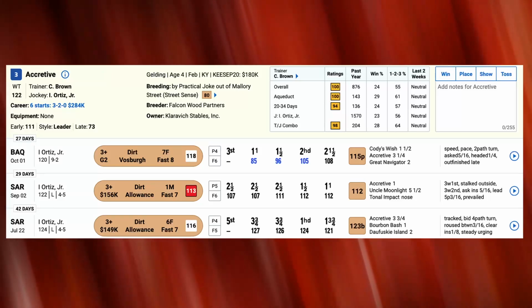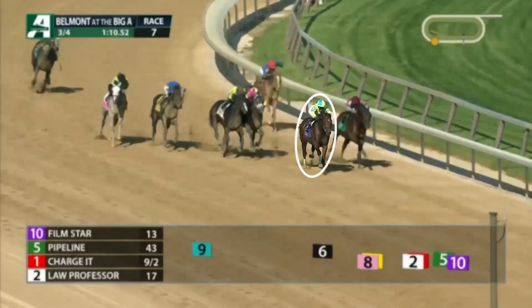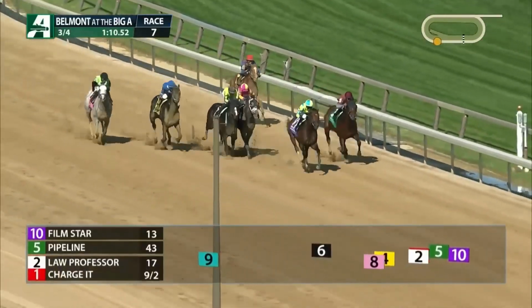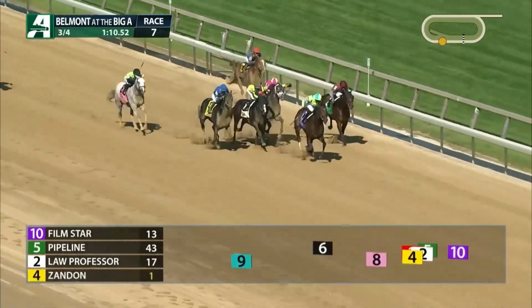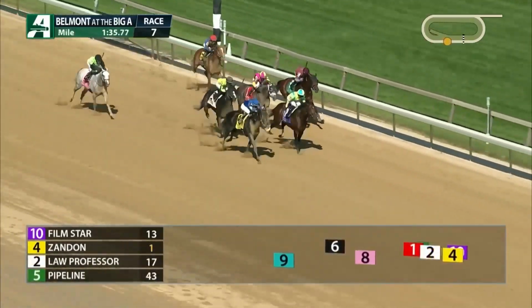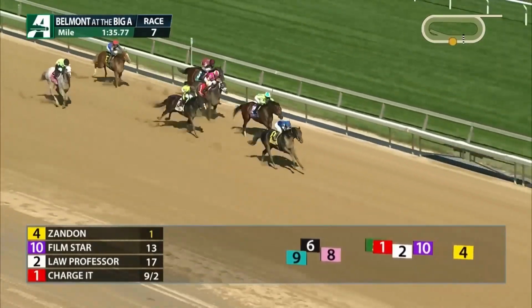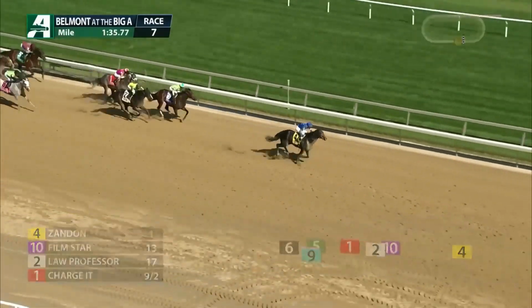The number 4 is Film Star. Let's take a look at his most recent race in the Grade 2 Woodward, where he ran quite well. This was an honest pace that he was attending every step of the way. He put away the other speeds and just gets run down by a classy horse like Zandon in the late stages. Can't really fault him for that, but he's game to hold on for second this day. This horse has just been in fantastic form since the claim by Linda Rice, has not finished out of the exacta at all in his 8 races for her.